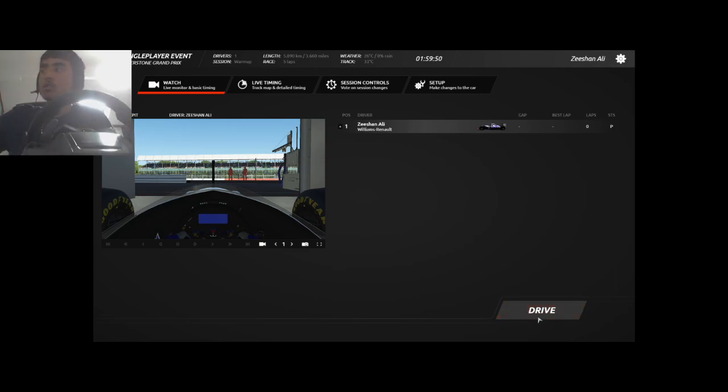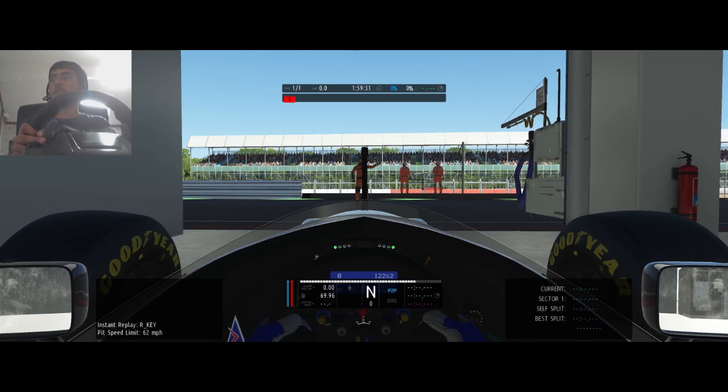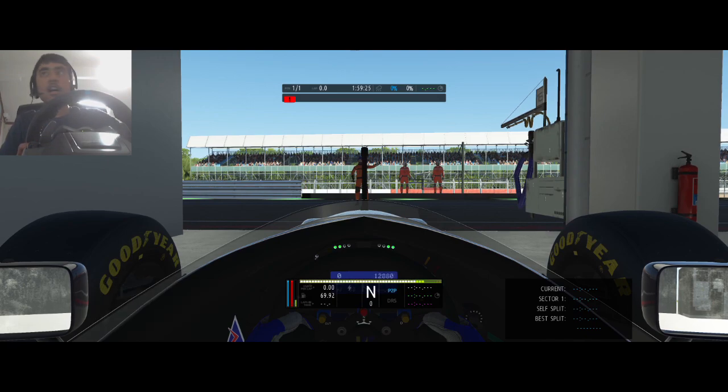So let's try to beat that time, which is 1 minute 24.303, I believe, from Lewis Hamilton. Let's do this. Oh, what a sound from that car. Listen to that V6 right there. Yes, this car is a lot quieter than the Ferrari that we just raced. I'll see you guys once I've done my outlap.